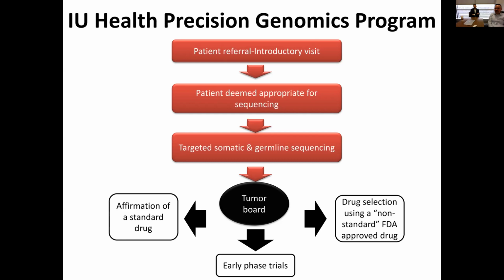somatic and germline sequencing, and those results come back where they're reviewed by our team and then go to a molecular tumor board. It's probably one of the most favorite parts of this program, our molecular tumor board, comprised of over 20 IU faculty and staff from a variety of disciplines, where we spend time going over each patient, looking at their prior history, the prior therapies, the genomic results, and really trying to come to a decision of what we should do next. This can include affirming an FDA-approved on-label drug, considering an off-label or what we call non-standard FDA-approved drug, or recommending the patient to an early phase clinical trial.